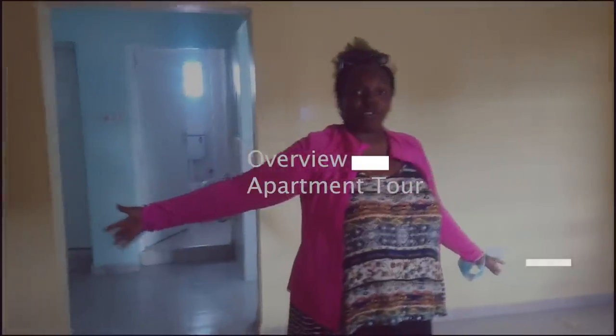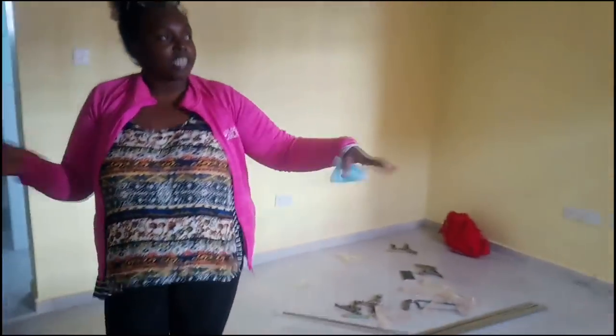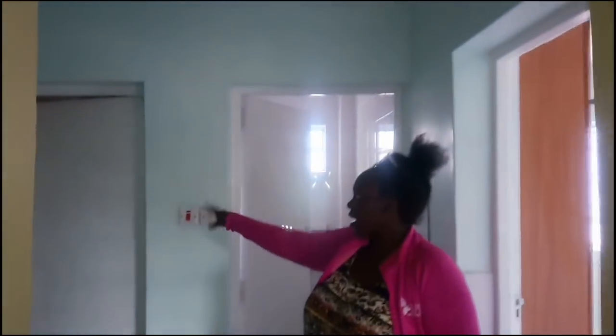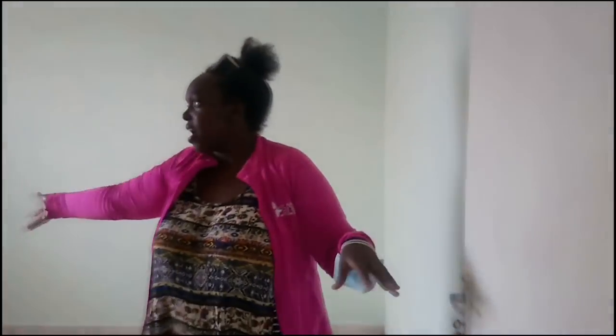So here is the room tour of the two-bedroom apartment in Kayole, in an estate called Obama. So this is the living room, the living space. And it has a big bedroom. Children's bedroom. It's a good amount of size. I like it. Yeah, I like it so much.